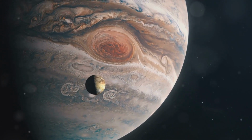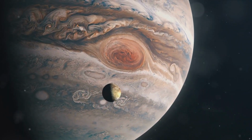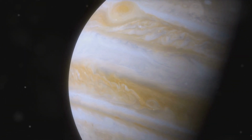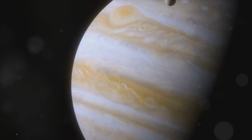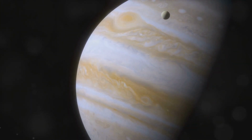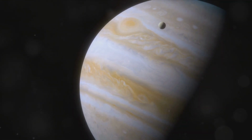Jupiter's sheer size makes it a giant among giants, and it's not just its size that's impressive. This celestial behemoth has a powerful gravitational pull, so powerful, in fact, that it's been known to alter the course of comets, asteroids, and even other planets. Talk about having a magnetic personality.